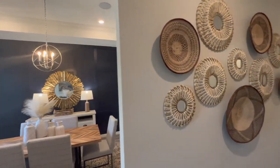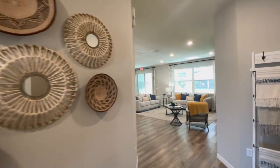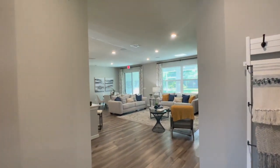So while they're not a custom builder, you still have the opportunity to make changes to suit your taste and needs. And if you're looking for something quick and move-in ready, they do have some of those options as well.